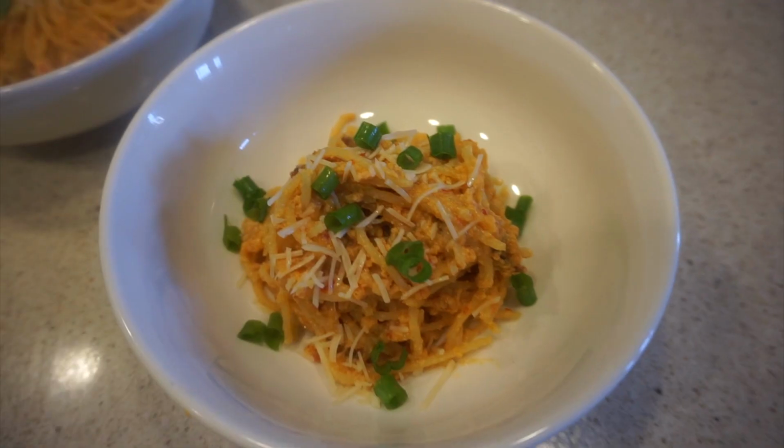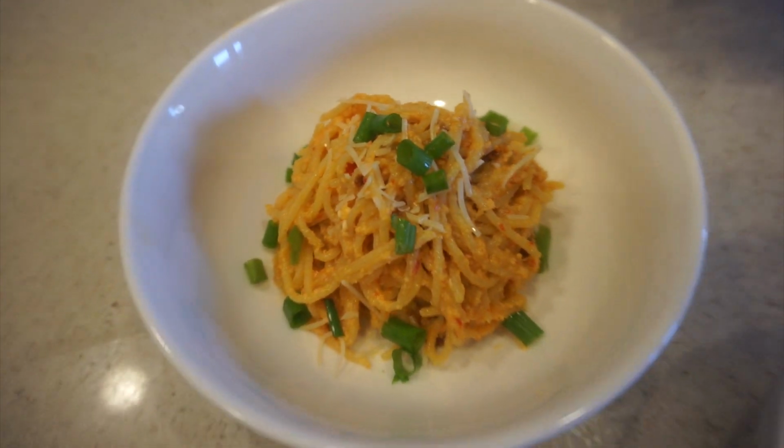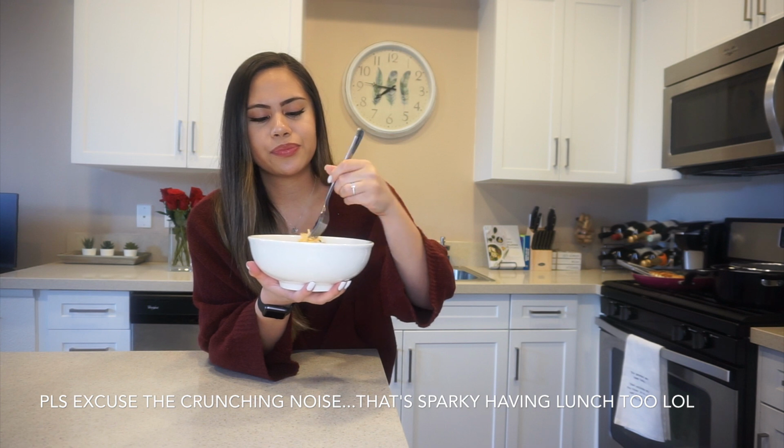All right, you guys, so I just went ahead and topped off my pasta with some green onion and some Parmesan, and it seriously smells so good. The smell of that miso with the chili sauce has such a unique aroma, and with the pasta, it smells so good. I'm not sure exactly how to describe the smell to you guys, but it seriously smells amazing, and I am so excited to try this out. Yeah, it seriously smells so good. Try and get a bite with the green onions in here. Okay. All right.